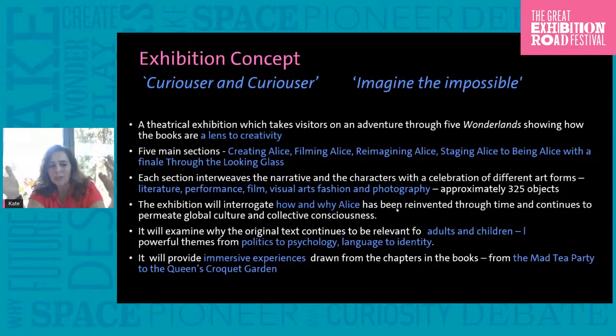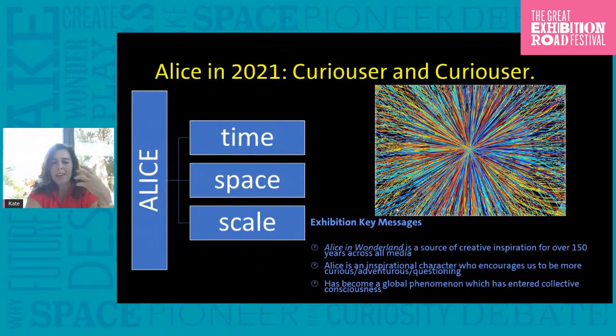so you follow through chapters of the book, but also looks at the over 150 years of how the books have inspired various different imaginings, from literature to performance, from film to video games, from music to theatre. So we interrogate the why, Alice, and what are those themes that really do inspire and permeate and resonate with our collective consciousness. So big ideas of space, time and scale.